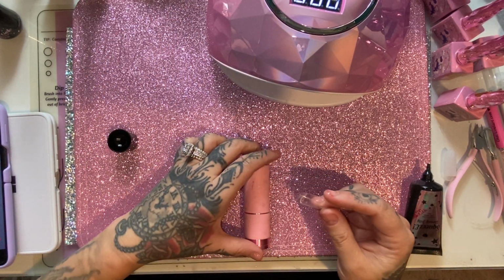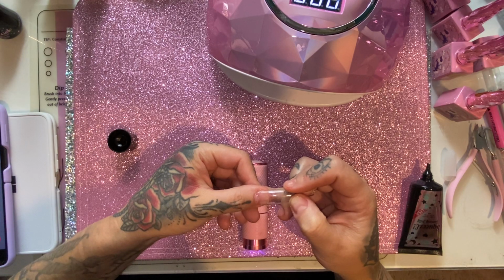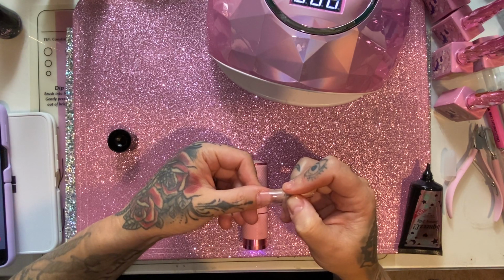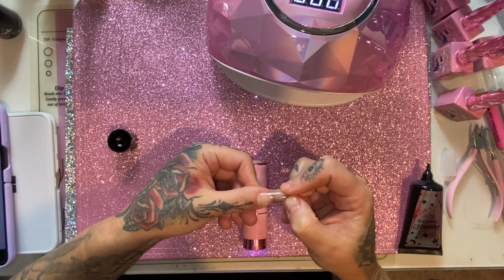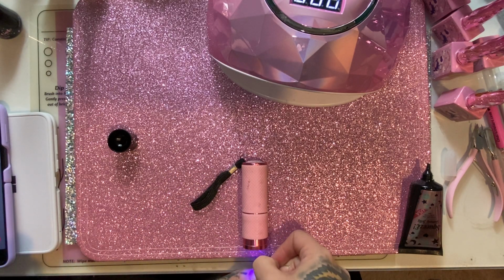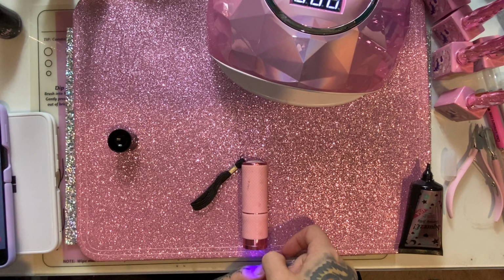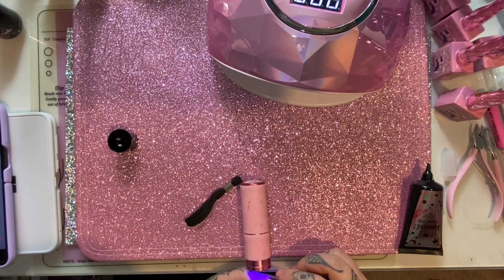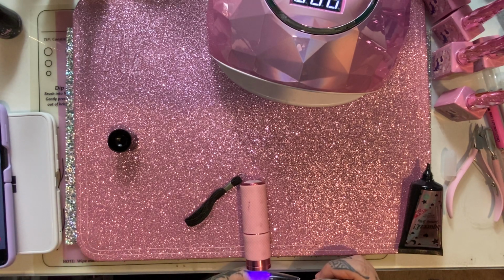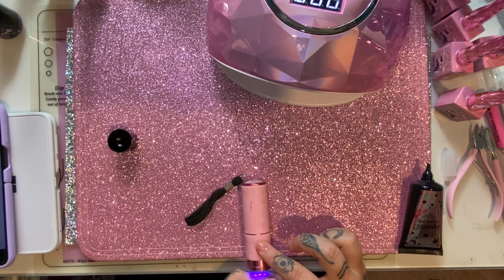Okay, so I actually keep this on, so let's try this. All right. So I know I will have to clean this up a little bit. I'm gonna put this over on the edge a little more. But there are no bubbles, so no bubbles. I will have to clean up the edges a little bit, but I really like how easy that was.